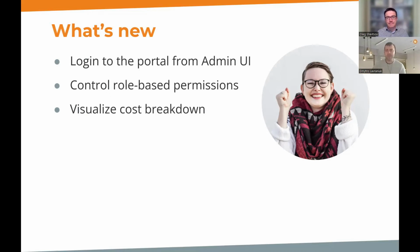control of role-based permissions. Okay, so again, the question may be, why would anybody need to have different permissions for the same portal, right? People do, indeed. You may have various employees working for a company who need access to the Cloud PBX portal, but they definitely need to see different menus and have access to different configurations. So from now on, the portal will render menus based on what's allowed or what should be hidden to a particular user.